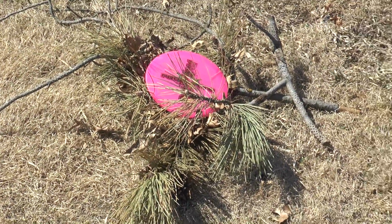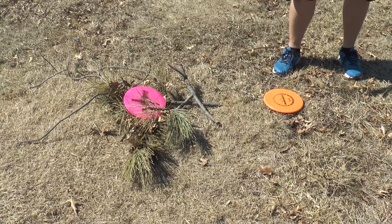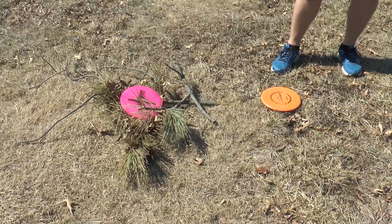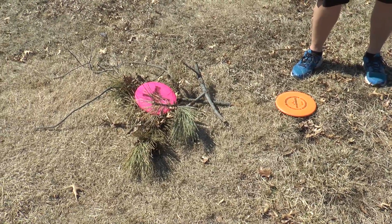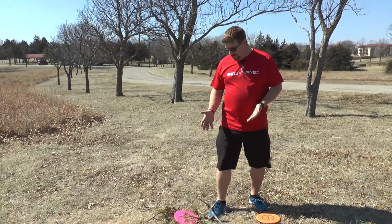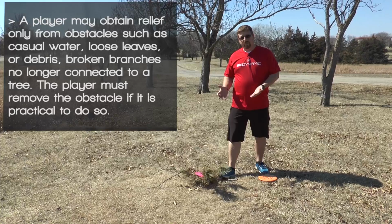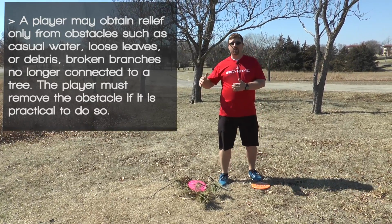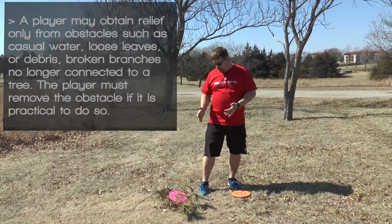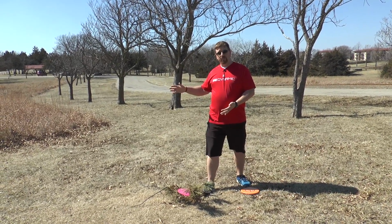Now I've got two different discs here. This pink one is actually in the broken branches. This orange one is behind them. If I'm playing in the direction from the orange disc towards the pink disc, that's the direction I'm going towards the hole. So with this pink disc, because these branches are an obstacle to my stance, I can move them. Now, it used to be that if anything went in front of your disc, you could not move it, but that's no longer the rule. So it only concerns if it is affecting my stance or my throwing motion.